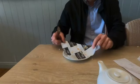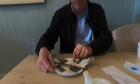Yeah, so I had the bacon roll. And I'm not kidding you, it was lovely. I think they put the roll in a brioche bun. It was very fresh. Even the bacon was freshly cooked. And what I like, if you look, it all comes on this greaseproof paper. It's very tasty. Yeah, it was really nice.